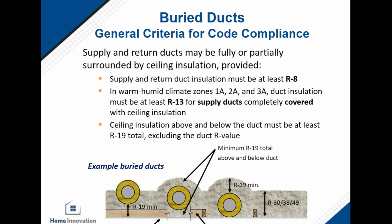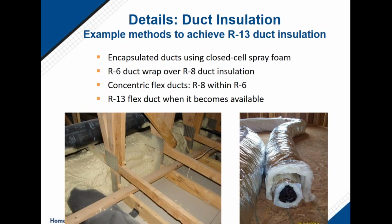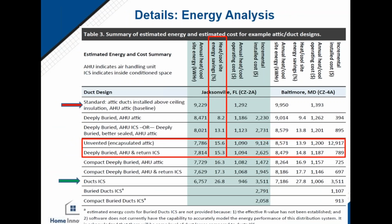Do you have any cost differential between buried ducts in a ventilated attic and just furring down the ceiling and bringing the ducts into conditioned space? Well, I have certainly done a lot of that kind of analysis, and I estimated some of the additional costs in that energy chart. So if you look at my red box example and you move two columns to the right, I've estimated some cost to do deeply buried ducts.